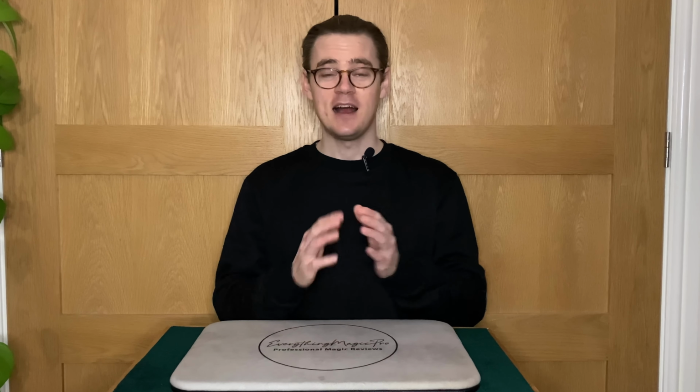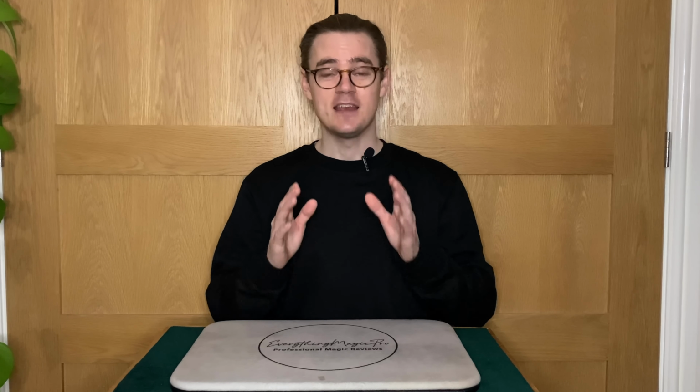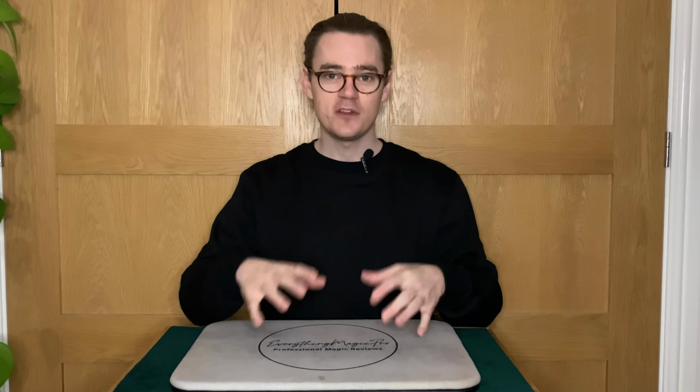Number 3, and I think I've saved the best for last, is The Magic Tree. The Magic Tree for me blew my mind. Again, this is a card trick that you can do with any pack of cards. It is completely impromptu. It will require a bit of practice. However, it doesn't require any practice of sleight of hand. Basically, the spectator does everything physically with the pack of cards.